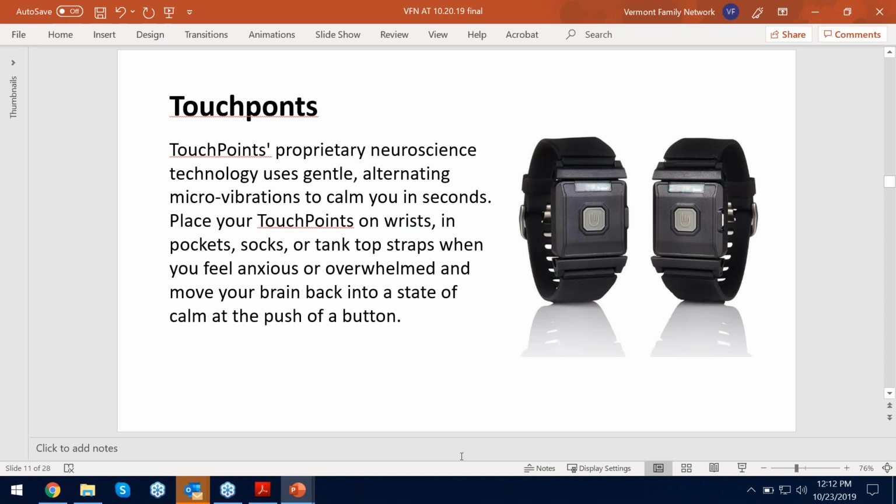So the first device on our examples of AT is a product called TouchPoints. These, as you can see from the picture, are devices that can be worn on the wrist. They're not limited to wearing on your wrists. You can take them off the wristbands, put them in your pockets, your socks, or hold them in your hands. What these devices do is they send off vibrations in an alternating pattern, and they're there to trigger you to calm.